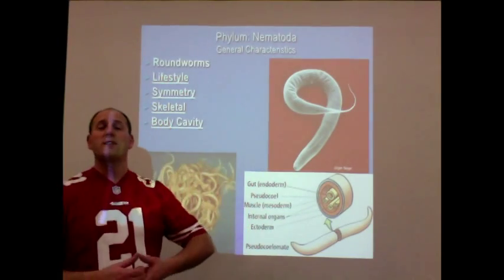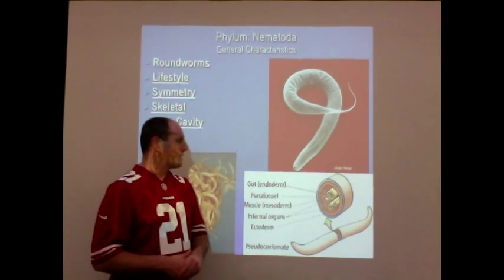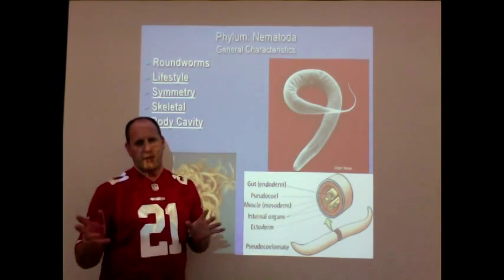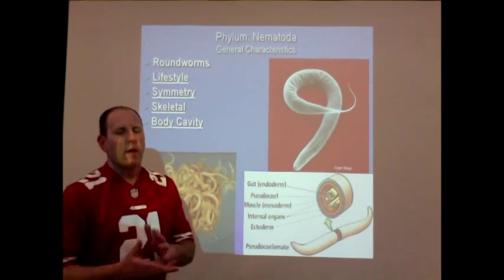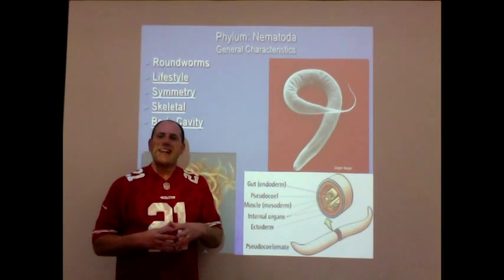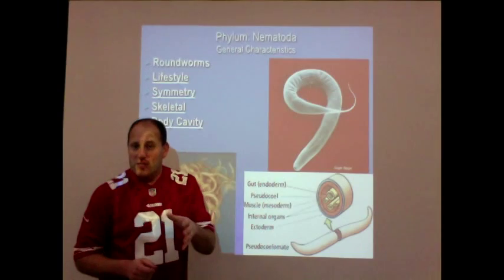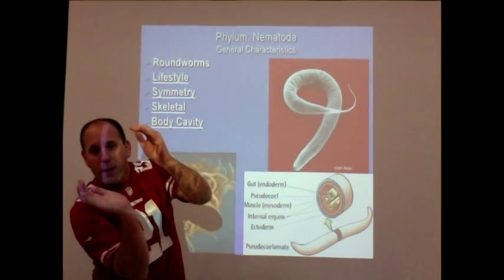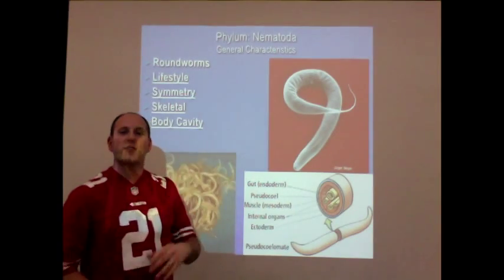Not real. So these are the pseudocoelomate, or fake body cavity, organisms. They have some space. But what's the difference between a real and a fake body cavity? It's just a big space in there, right? Well, the difference is that these particular organisms do not have mesoderm, the cells that produce muscle, on both sides of that body cavity. They just have it on one side, towards the outside of the organism.